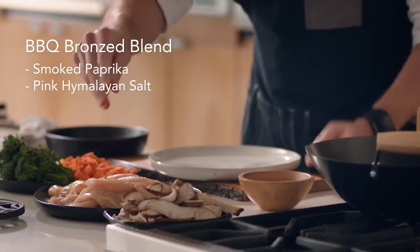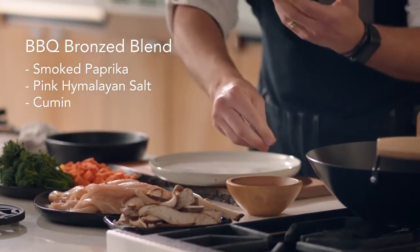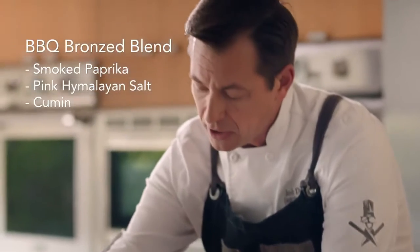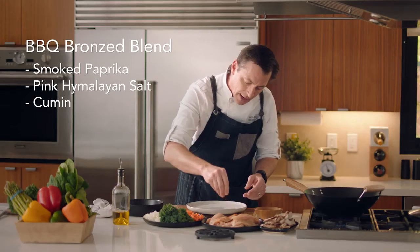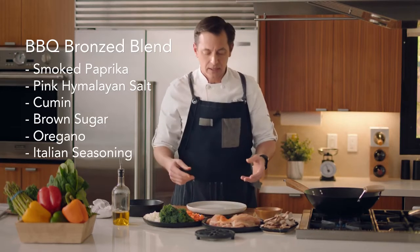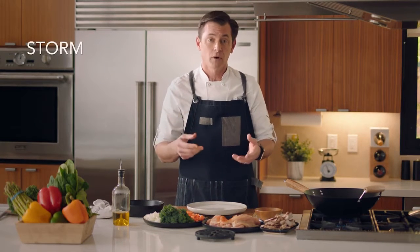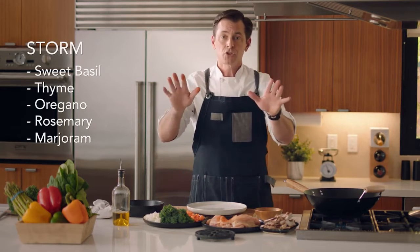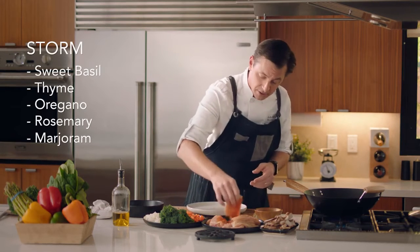It's just paprika, salt, cumin. The salt I use is a pink Himalayan, which I think is kind of the way to go. Make sure you get it on both sides of the chicken. I add a little bit of brown sugar, oregano, and some Italian seasoning. A fast acronym for that would be STORM. That'd be sweet basil, thyme, oregano, rosemary, and marjoram. STORM, that's all you need to know for your Italian seasoning.